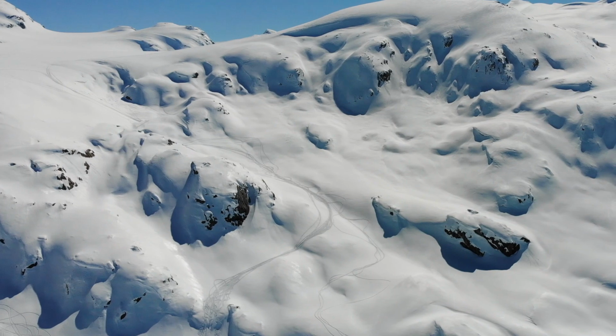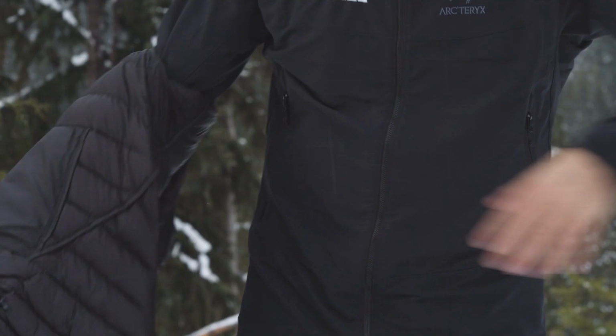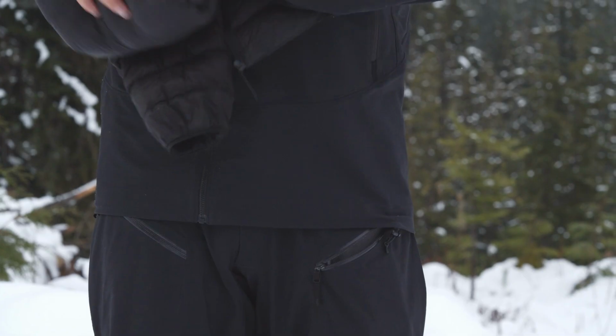My next consideration is how cold it is. Do I need just a thin insulating layer, or do I need something more robust, or perhaps a couple different layers? Underneath my insulating layer, I have my soft shell jacket.